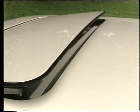To tilt the sunroof, press and hold the front of the switch and press the rear of the switch to close.